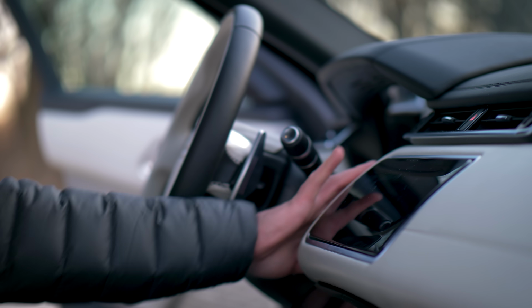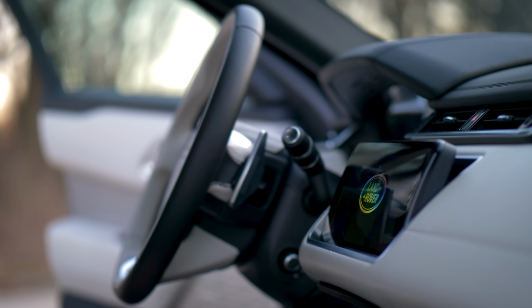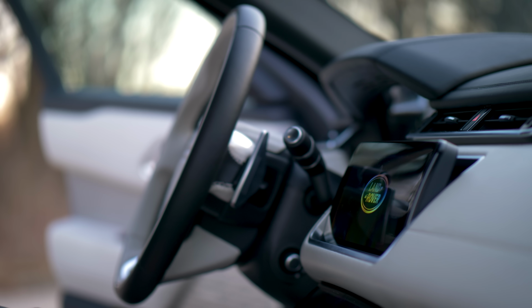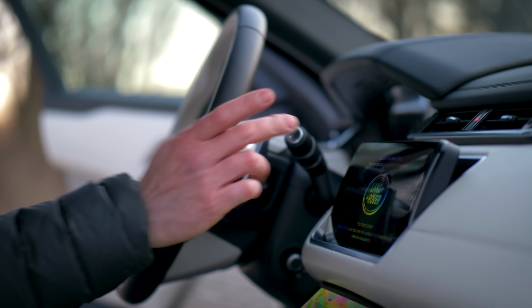And all of this is pretty good, except for the fact that it is extremely slow to boot up. It's not as fast as it should be. There's a lot of lag in the input. A lot of times it doesn't pick up my touches. I have to touch it twice. Sometimes it freezes up altogether. And this is what happens with technology in cars, infotainment.